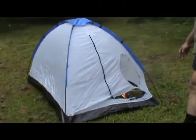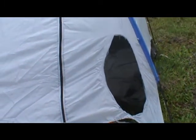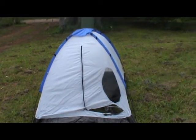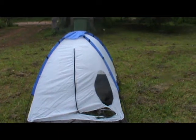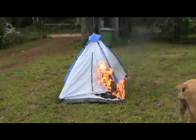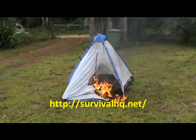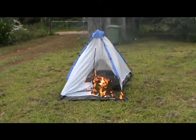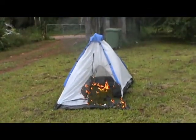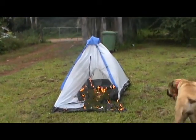Might be able to notice also this plastic here, it melts, sticks to your skin, so that's another problem you're going to experience. You can see the plastic melting here and dripping off, toxic smoke. For all that tent, you've got gear in there, that'll add to it too. Triangle of fire.